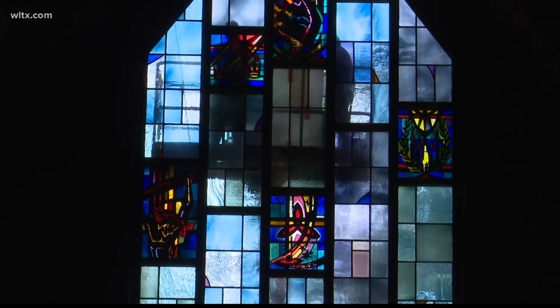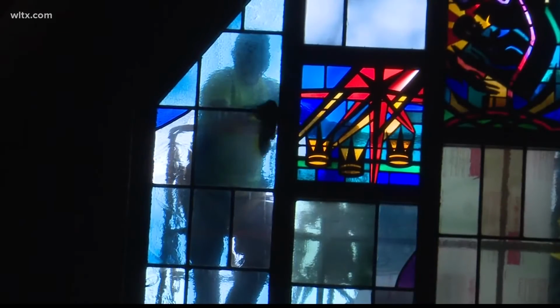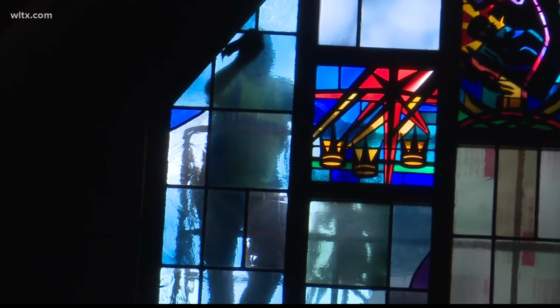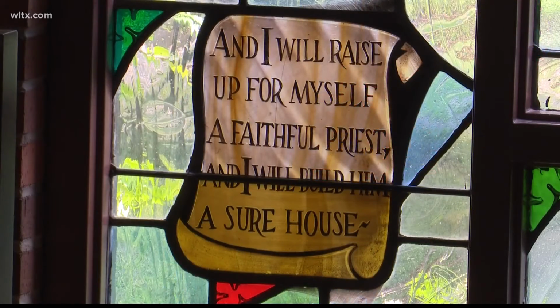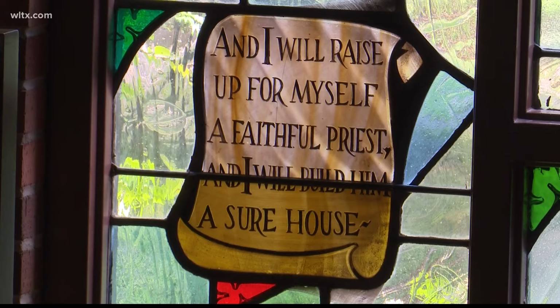When they look at the windows and they have the same reverence and feeling that we get when we see or create the windows in our shop and install them into the church, hopefully people can walk in and see that and get that same feeling and become closer to God through our work.